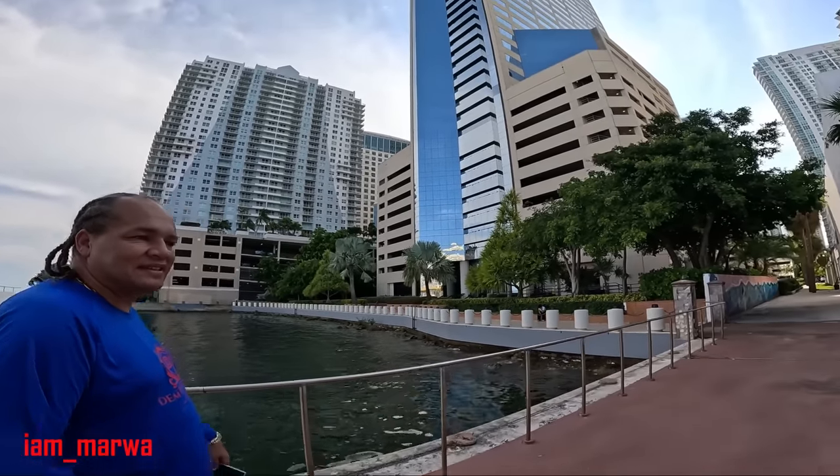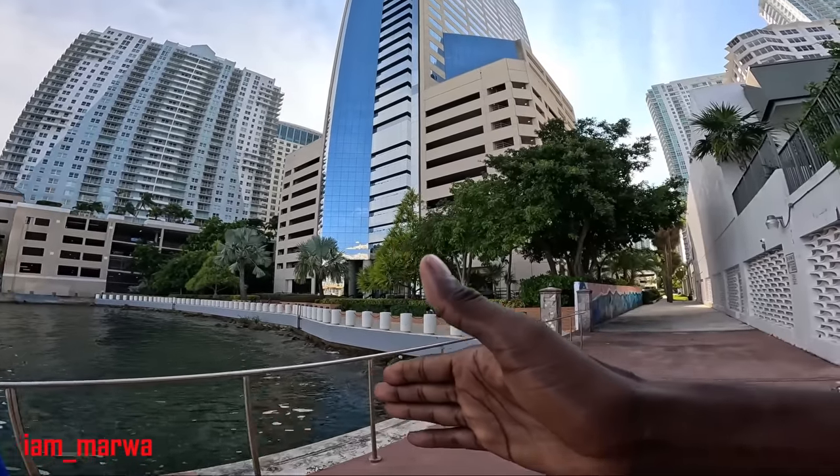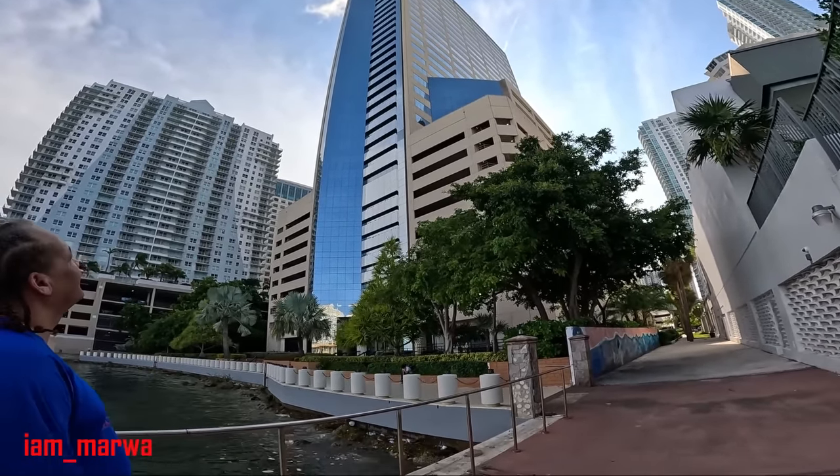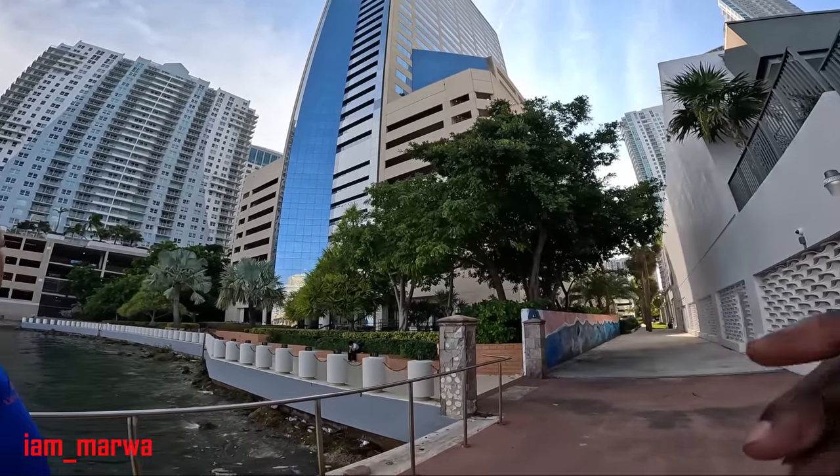Absolutely. Yeah, look at that glass, guys, mirrored glass from bottom to top. Even this other building here. Oh, the one that is expensive, as well. Tell me.